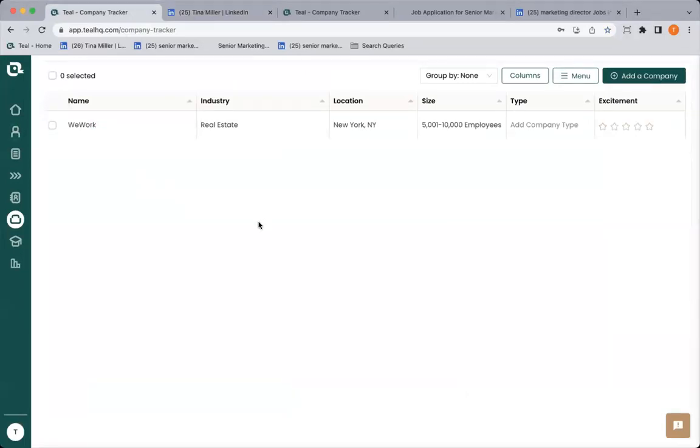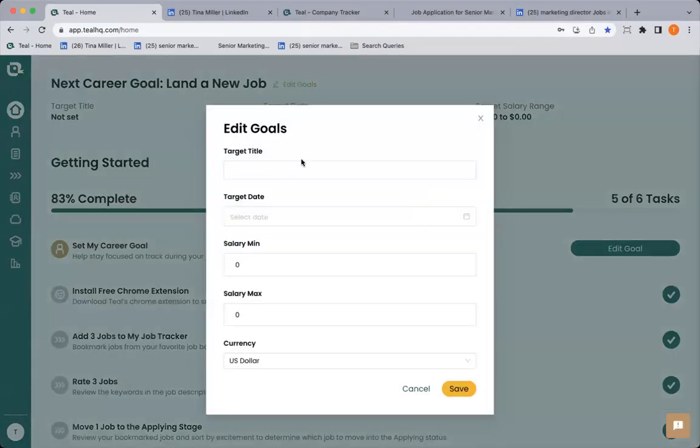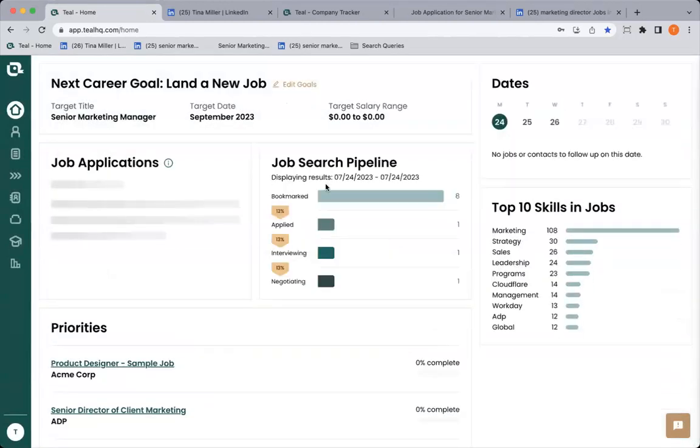As far as utility goes, the last thing I want to cover, it's more of a tool to kind of review things for yourself, is our Teal home. It's kind of your dashboard. Let me go ahead and set my goals because I didn't do that with this account. So I want to land a job in a few months. Let's go ahead and save that. Doesn't matter right now. So now my goal's been set.